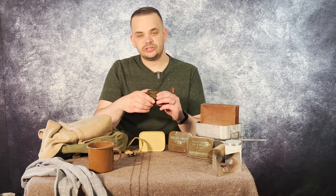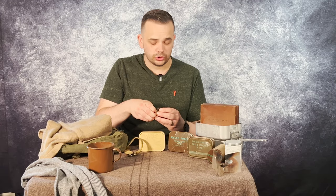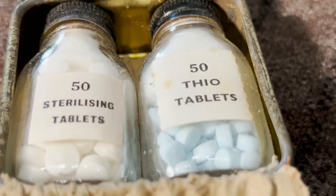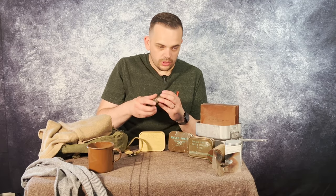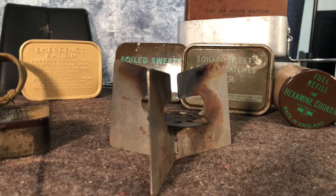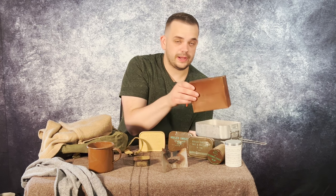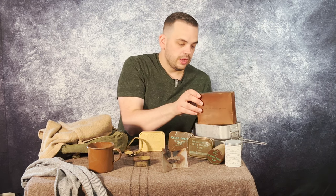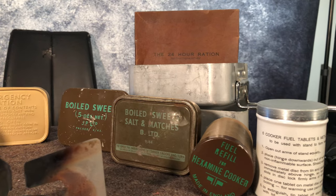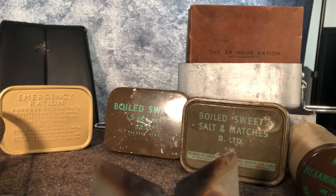We have the sterilising outfit. It's got 2 little glass bottles inside, so you can sterilise water to make it safe for drinking. So you have the white tablets and the blue tablets there. We have the Tommy cooker, so this is a tri cooker, a burner. The Tommy cooker was issued alongside the 24-hour ration pack, which you can see just here. We have a set of mess tins, a small and a large mess tin. We also have a fuel tin here and a refill for the hexamine fuel for the Tommy cooker.